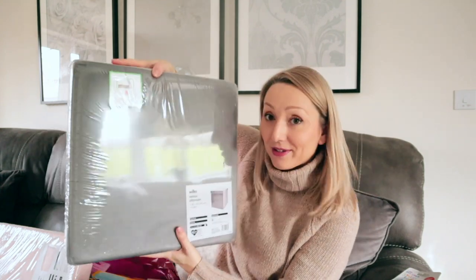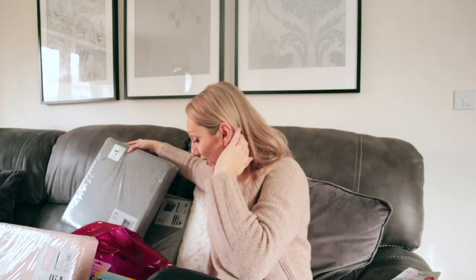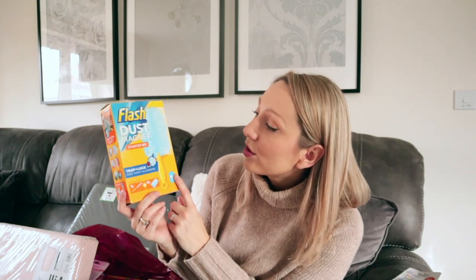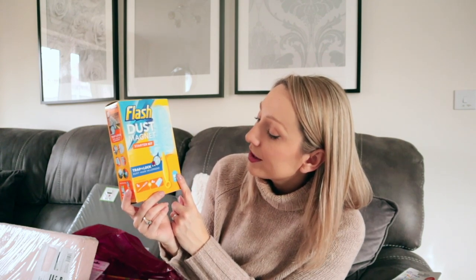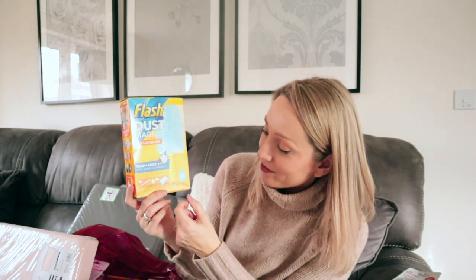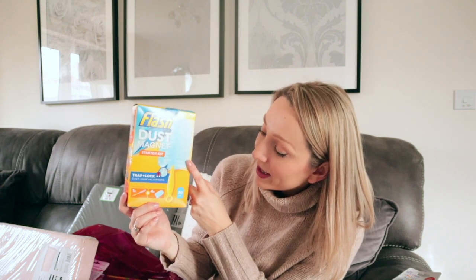So I thought they were really good, so I picked up three of them in there, and then just got a couple of other little bits. I got this. I used to use the Pledge duster and I can never find it anymore. It was really handy. So I got this Flash dust magnet. It's the starter kit, so it's got the plastic prong thing in there, and then the actual duster pads as well.